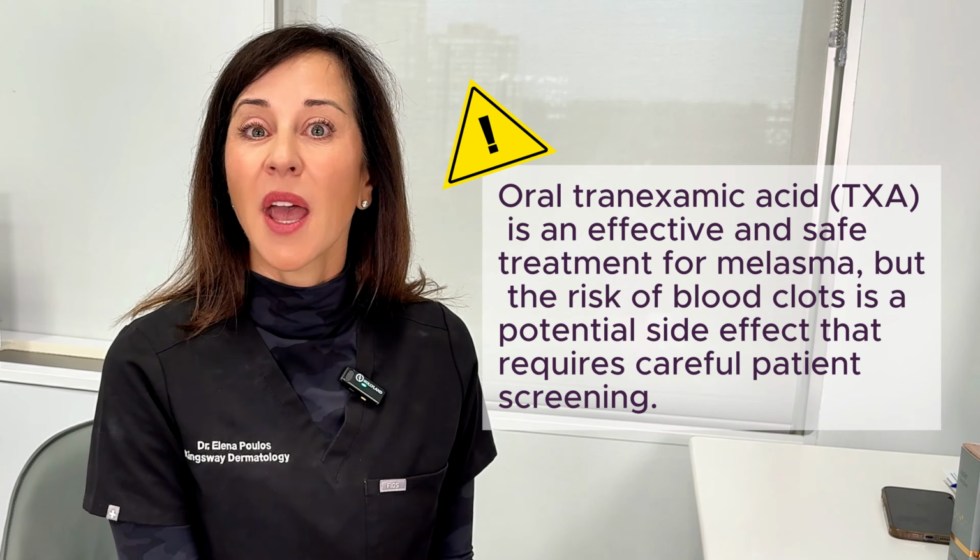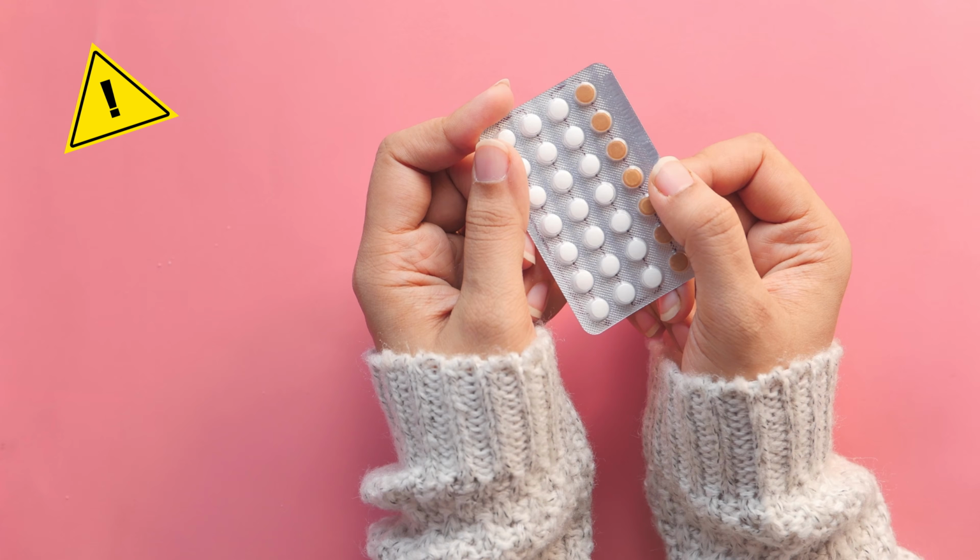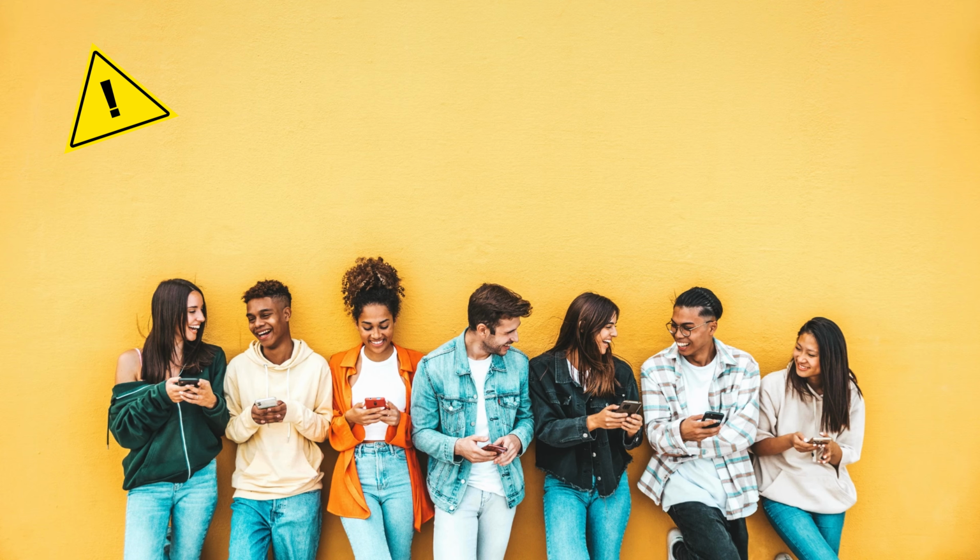For patients that have a history of blood clots, so a deep venous thrombosis, pulmonary embolism, or somebody with a strong family history of these conditions, we advise against tranexamic acid. As well, it needs to be taken with caution for patients that are smokers, people that are on the birth control pill, and also over the age of 40, because all of this slightly increases your risk of developing a blood clot.